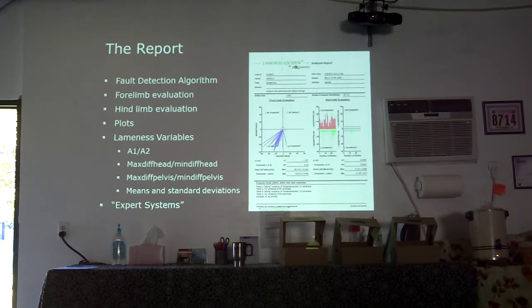Also on the report are experimental thresholds that we have determined are sort of the borderline between normal and abnormal. For the head, it's plus or minus 6 millimeters, and it's on the report. For the pelvis, it's plus or minus 3 millimeters, and that's on the report. So you look to see, are they above that threshold?